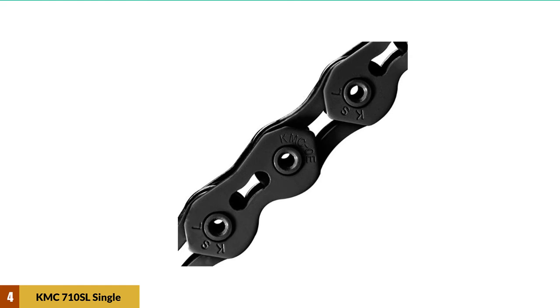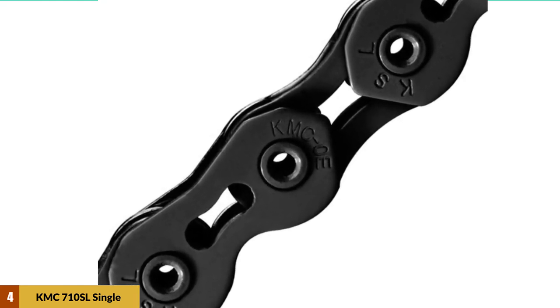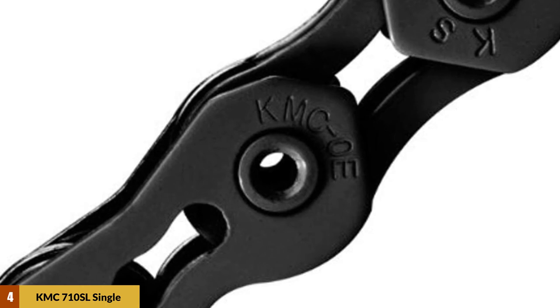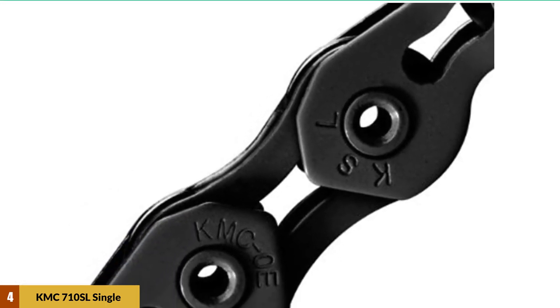At number 4. KMC 710 SL Single Speed Chain. If you ride fixie freestyle or take an aggressive approach to brakeless riding with lots of skidding, this is the chain for you. It is truly super heavy duty, and between that and its anti-drop design which it shares with the KMC 710, it's a favorite of messengers and couriers all over North America.